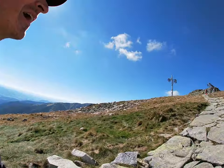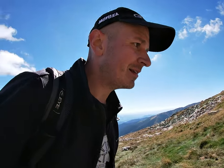I'm at Dereše, 2004 meters up to the sea level, continuing. I thought I would go down from the Chopok side, but I decided to take another direction. I will take the yellow line. It means a different way, but never mind.